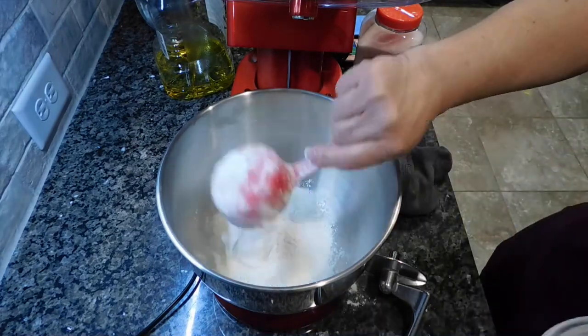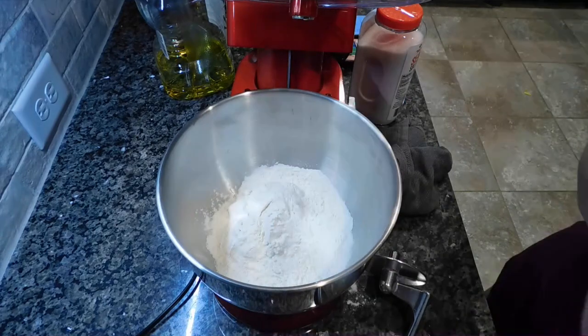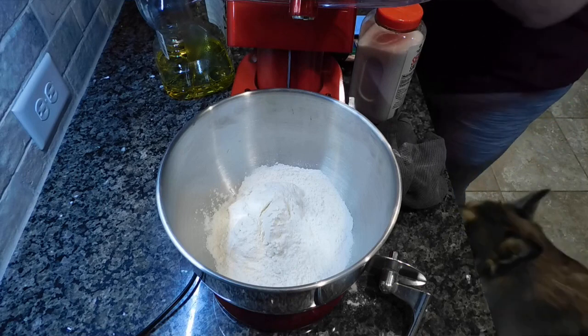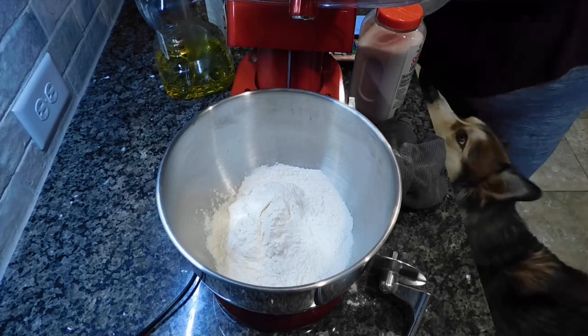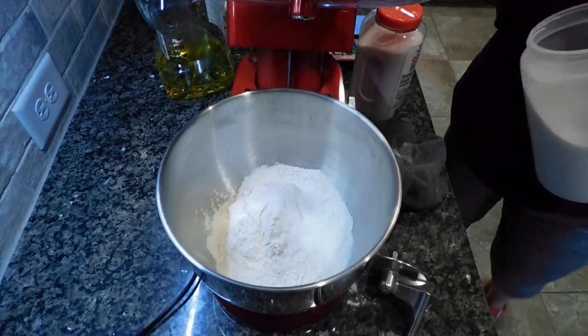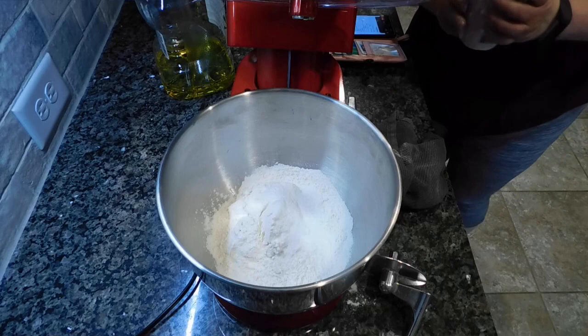So while that is doing its thing, it's roasting in the oven, I went ahead and started making the bread. That way it has time to rise and do all that stuff. So I mixed together 1 cup of warm water with some yeast and a little bit of sugar, a teaspoon of sugar, and I let that just kind of sit and bloom and do its thing. And then I mixed everything else together in the bowl.